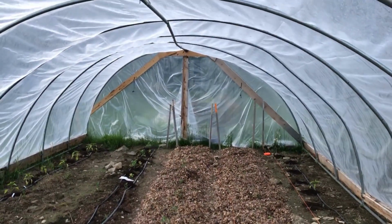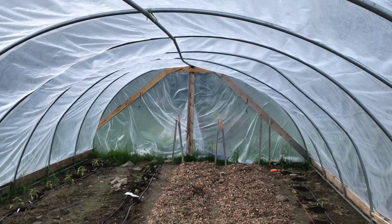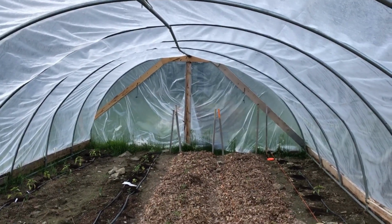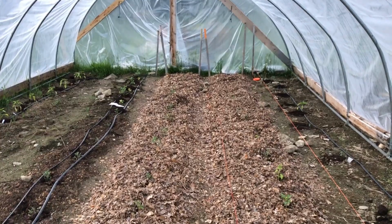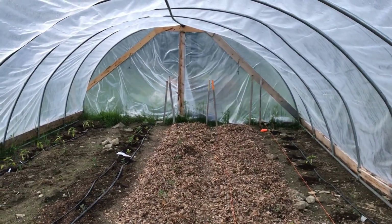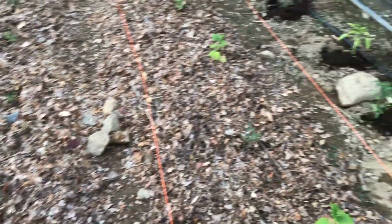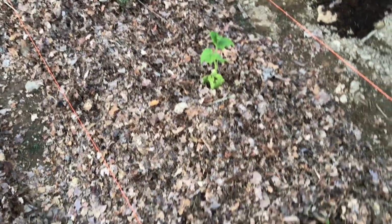Even though I've done this for years, it's still hard to believe that in a couple months, these plants will be up to the ceiling and I'll have to debate whether or not to lower them, and I won't even be able to move through here. It's a good start. Cucumbers already need to be trellised.